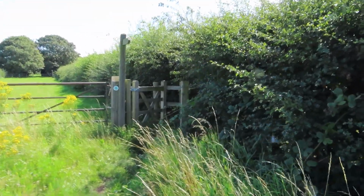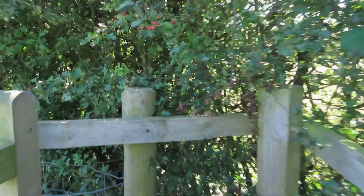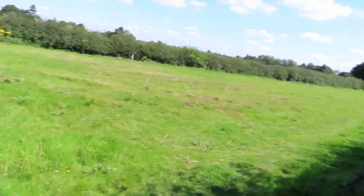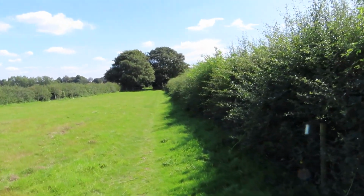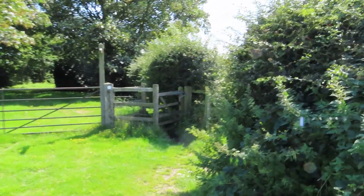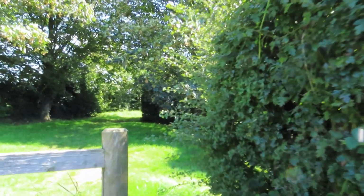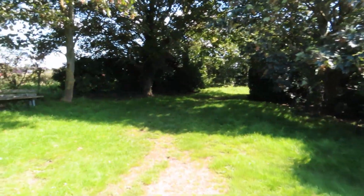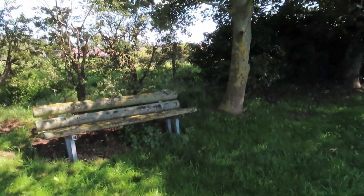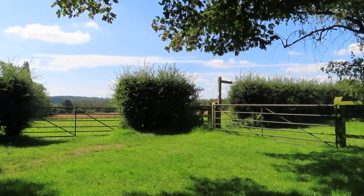At the end of that field there's the gate. Thankfully it's not a stile. Some signs to confirm the route through the gate. Side of the hedge to the end of the field, and it's another gate. And we have a seat here, place for an apple at 12 o'clock, an apple and a drink. And this is the view from this seat, with a nice cooling breeze.